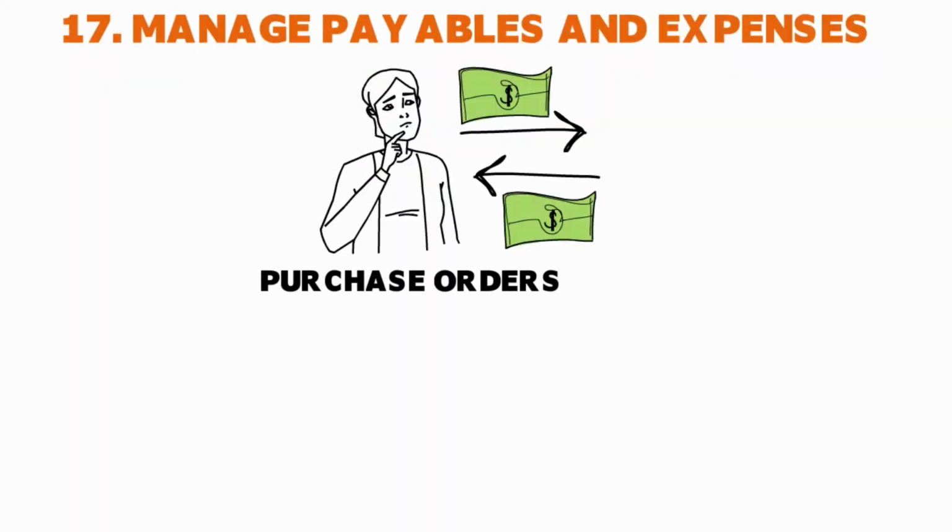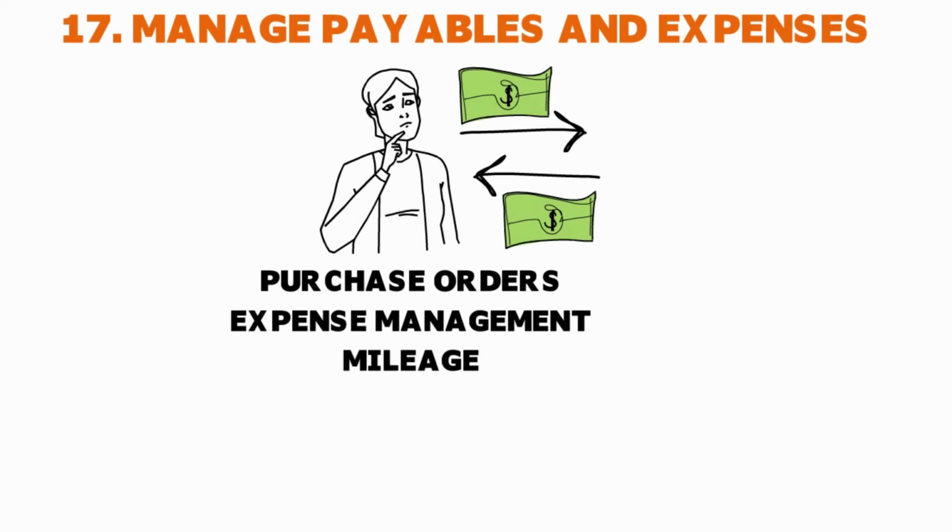You can also manage things like purchase orders, so you can create and send purchase orders. This is very important. You can also do expense management, so you can scan receipts and manage expenses on mobile devices and the web, right? Because you want to manage your expenses and track them across channels, across various devices.